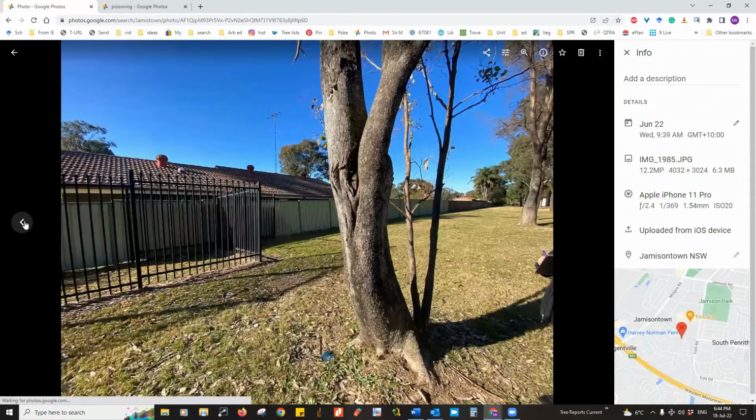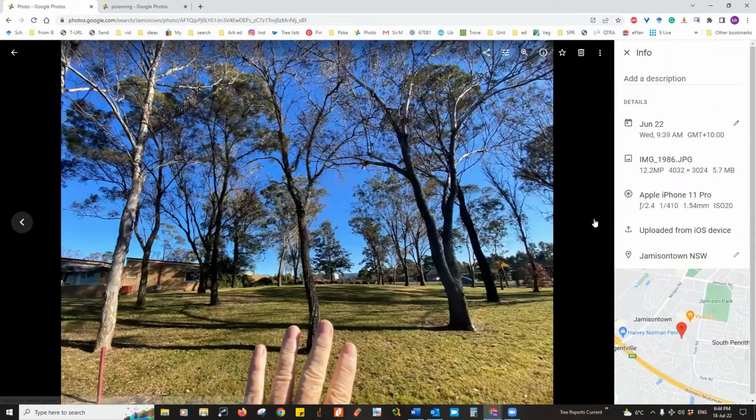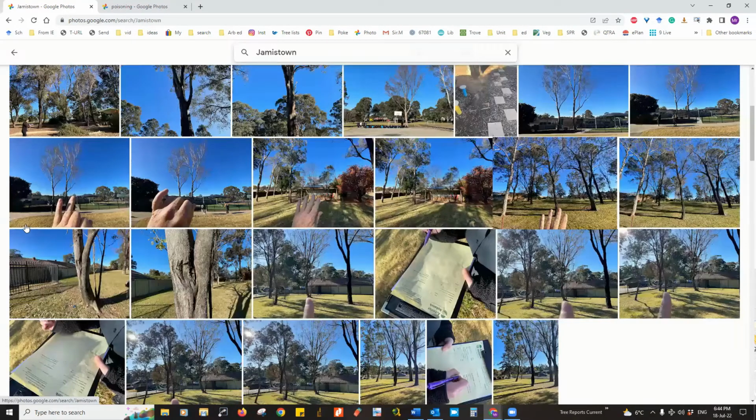But you can see the canopies are looking fairly sparse. Again, tree number 4, 1, 2, 3, 4 fingers. Anything I can to try and reduce notes.